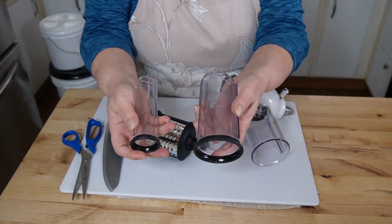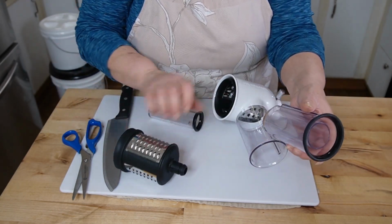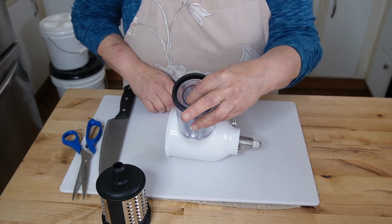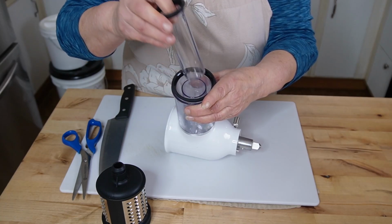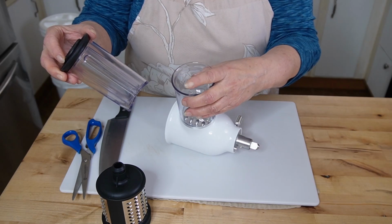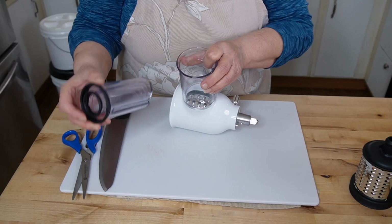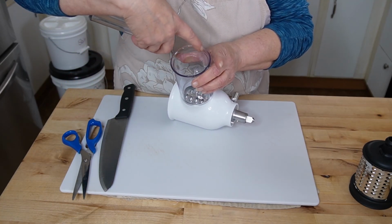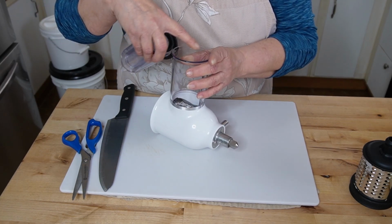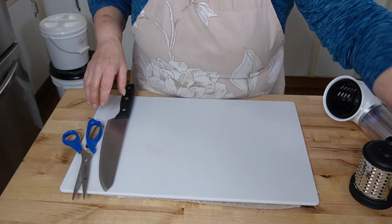It has the pusher, has the larger one, and it has the smaller one. So if you were doing something really small, you would use this as the pusher. But if you're using the larger part, you'd fill this up and use the large one as the pusher. That's the one we use. So my cheese cannot be any bigger than that area right there, which is probably about 2.5 inches. So that's how small we have to cut our cheese.